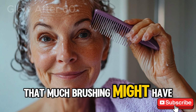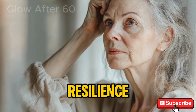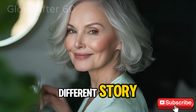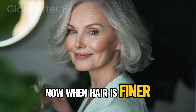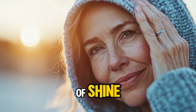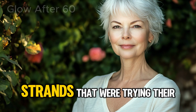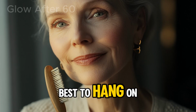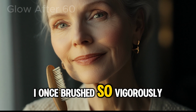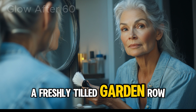That much brushing might have worked when we had thicker, oilier hair and steel scalp resilience. After 60, it's a whole different story. Now, when hair is finer and more delicate, aggressive brushing does the opposite of shine and bounce. It stretches, it snaps. It yanks out strands that were trying their best to hang on. Ask me how I know. I once brushed so vigorously that my part looked like a freshly tilled garden row.